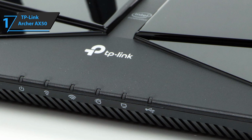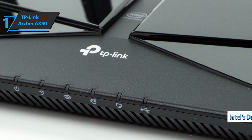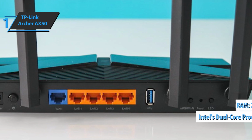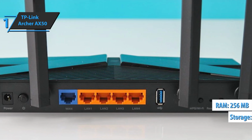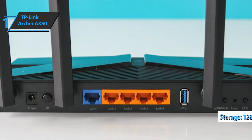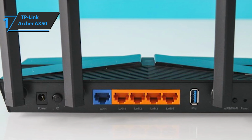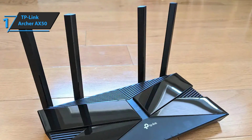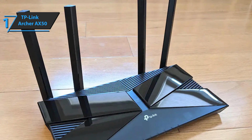The TP-Link Archer AX50 is powered by an Intel dual-core processor that runs at 800 MHz. It has 256 MB of RAM and 128 MB of firmware storage space. On the back is a USB 3.0 port, a WAN port, and 4 Ethernet ports running at 1 GB per second, a power button, a button to turn the WPS function on and off, and Wi-Fi broadcasting.